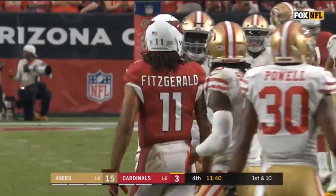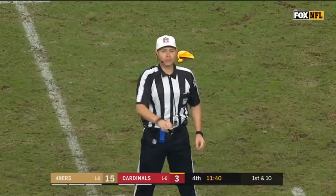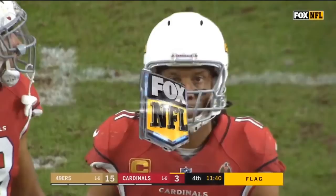Really shows what I think Josh Rosen can be at his best. He needs guys around him, but he can straight up spin it and get the ball down the field. But just like most guys, you need some help. You need some guys making plays. You need a system to protect you, play calling to help support what you do best. But Josh Rosen can stand in the pocket and deliver strikes down the field.